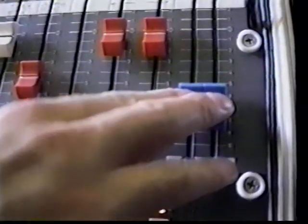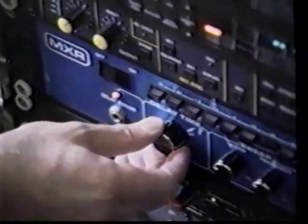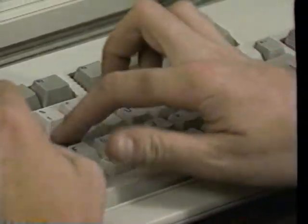Take a look into the world of Amiga music. Ever feel the need to create some high-energy music on your computer? Even if you've never had a music lesson in your life, you can create a complete rock and roll hit using the Amiga. We'll show you how.